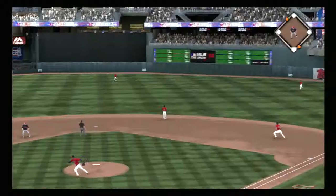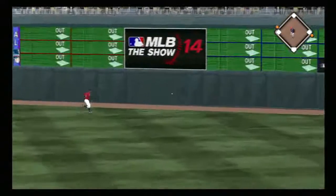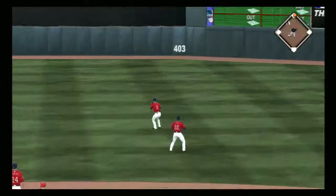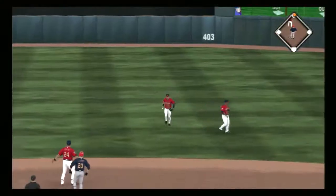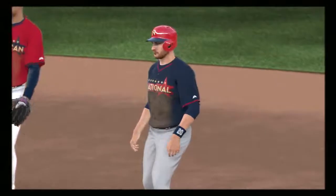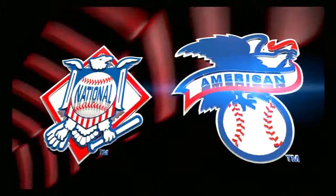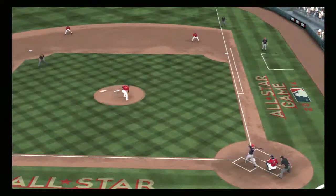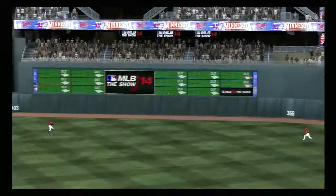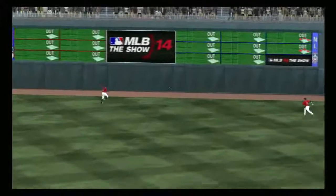Now a ball lined hard toward right center. And they're going to slice this deficit back down to one, as this should be good for extra bases. And they are on the board as the run scores from second to make this a 2-1 game now. Deja vu here to start off the inning. You get a double to lead things off, followed by another double here. And they get a quick run as one guy will just replace the other at second base.